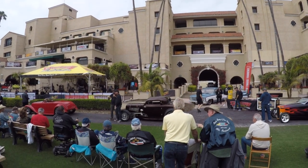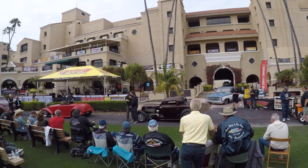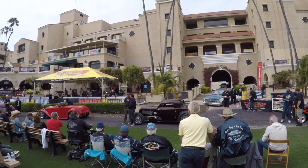Troy Ladd, ladies and gentlemen, tell us about this build. Pat Gaunt is the owner of the car. You are the builder. Tell us a little bit about the genesis of it. Where do you want to start, man?